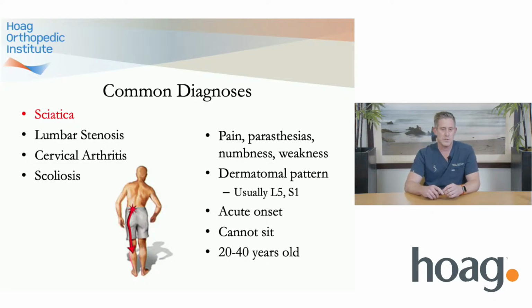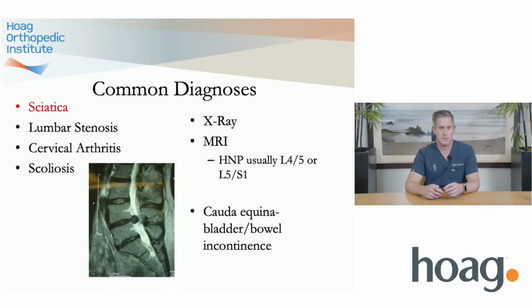Generally, I see these patients in my office, and when I walk in the room, they can't sit down, so they're either standing or lying on the bed. I can almost make the diagnosis just by seeing them. It's very difficult when they sit down. It puts tension on that nerve, and it recreates the symptoms.